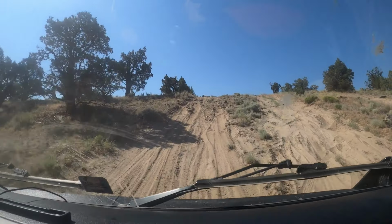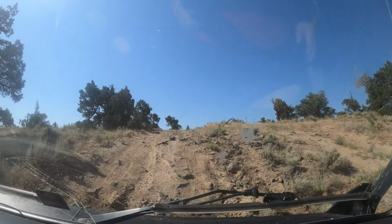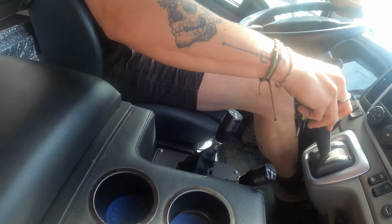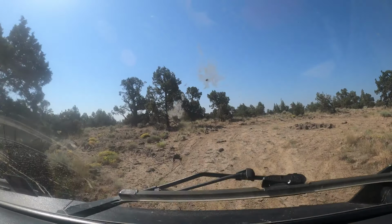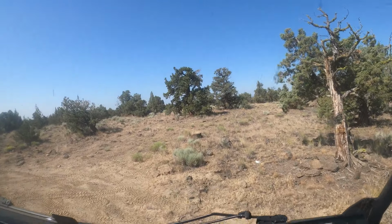Oh, I just realized we're in high. See if it'll do it. Nope. The camera does not do that hill climb justice. It's a pretty decent climb. And like I said before, what we're in is not a small vehicle.